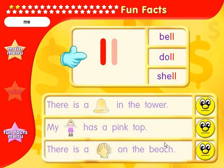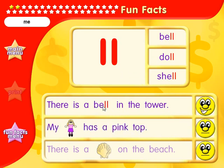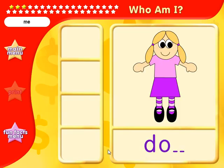Muffins. These two letters, L and L, make the sound blend L when they are joined together. They are usually found at the end of a word. Now these words over here contain the double letter blend L. Bell, doll, shell. Use these words to complete the sentences below. There is a bell in the tower. My doll has a pink top. There is a shell on the beach. Who am I? Choose the correct blend of letters to complete the word.